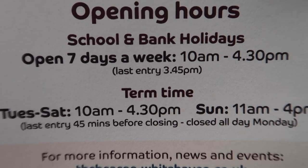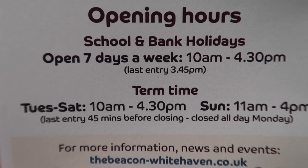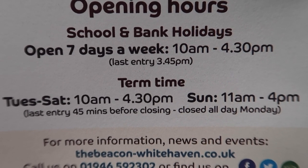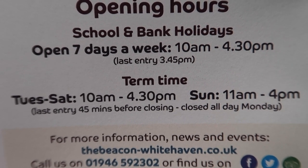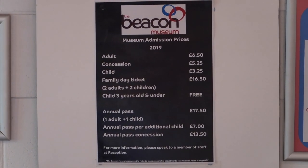There's the opening hours there for the Beacon. School and bank holidays open 7 days a week, 10 a.m. to 4:30 p.m. Term time, 10 a.m. to 4:30 p.m. Tuesday to Saturday and Sunday, 11 till 4. And that is the admission prices to get in.